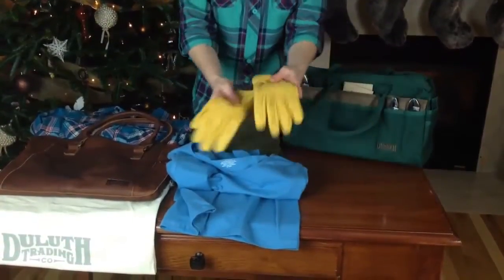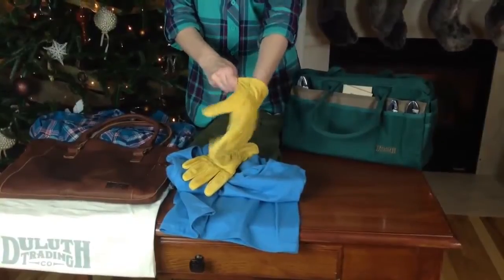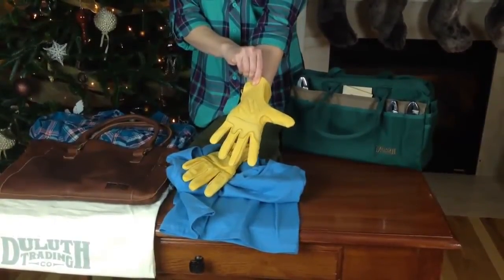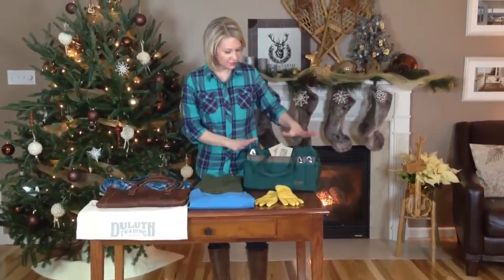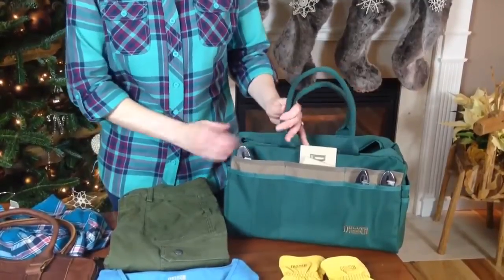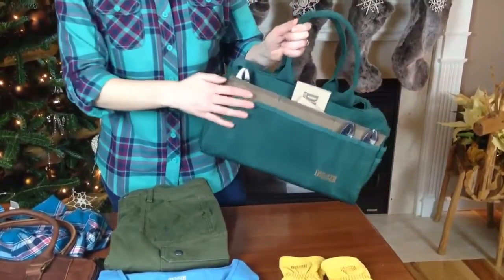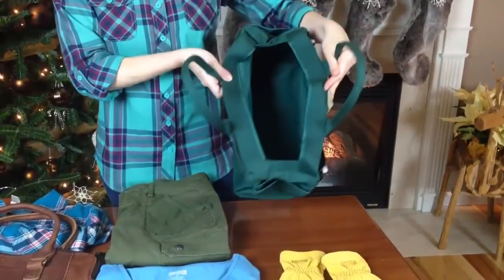The Women's Goatskin Gloves. These gloves are made of 100% goatskin leather, and they've got padded palms for extra comfort and protection. The Rigger's Bag. I love this bag. It is absolutely perfect for carrying my everyday tools. Made of 100% polyester, this bag is double layered on the bottom. It's got 24 pockets around the outside to make stuff easy to see and grab, with a large pocket in the center.